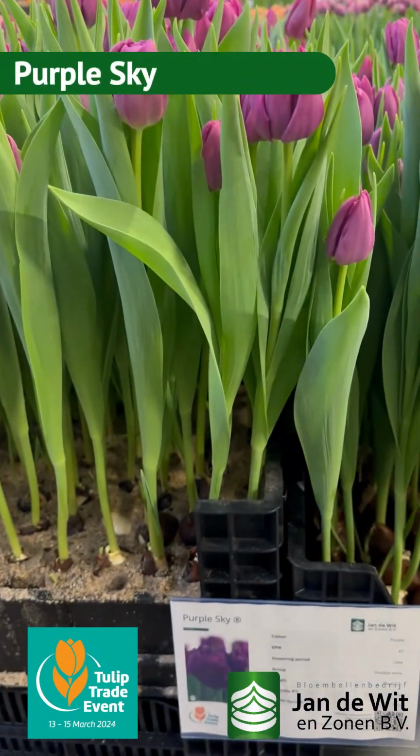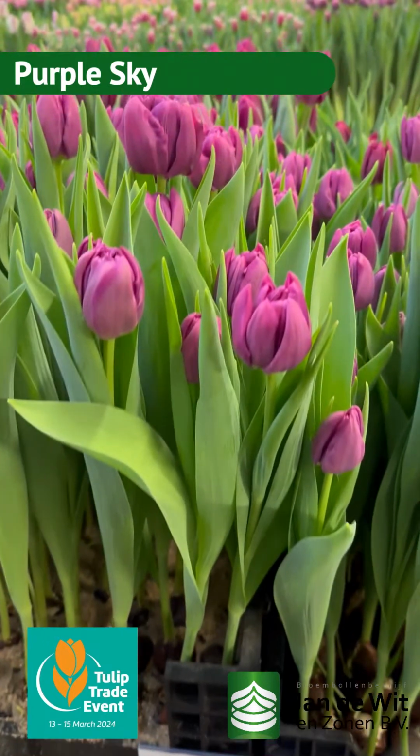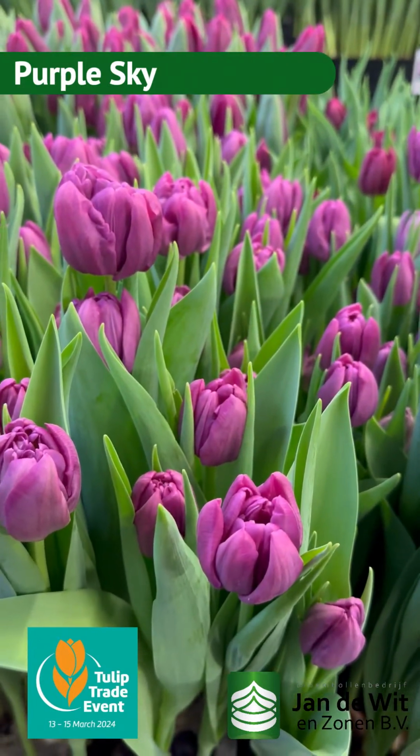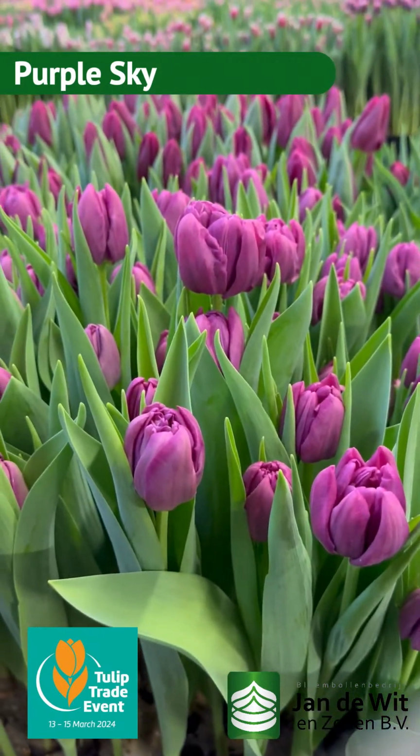Purple Sky, that's a double one. Double purple, that's a little bit later. That's also a very useful variety. The doubles are very popular nowadays.